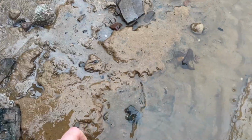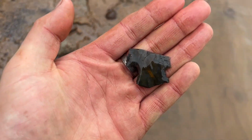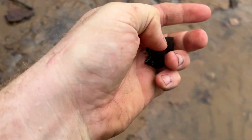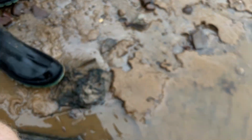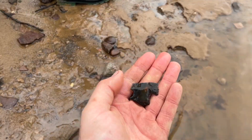But right below it is quite a heartbreaker. That's the base to a large point. That'd have been a beauty. A thin one too. You can see that serration on that side there, just mildly serrated. That's a shame. Would have been a year maker right there. That's still pretty cool, even as it's broke off.